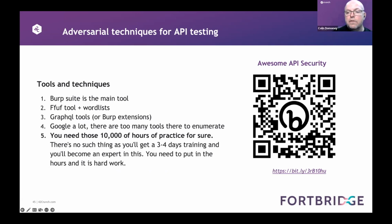Absolutely the best resource for this, Sander, since you got the question, is grab that link there. That's the GitHub repo of awesome API security. If there's a tool, it'll be in there. That's the go-to resource for that. The point you make about the learning curve on this stuff is brutally hard. It's not something that people are going to pick up easily.